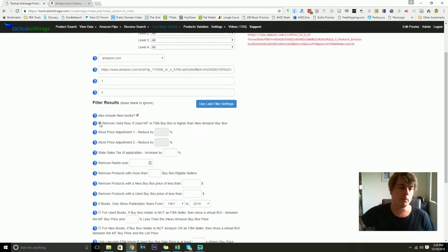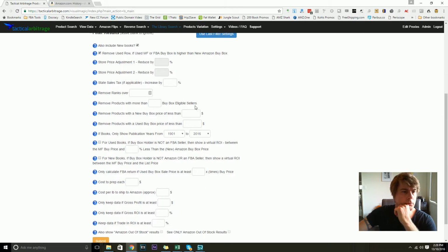I've been told by some booksellers that they like to see the data anyway, so that they can decide whether or not maybe Amazon goes out of stock of the new book enough to warrant analyzing that particular data, but at any rate, I'll tick those two. The rest of them I'll leave fairly blank. I'm going to come back after running a scan and tell you about this filter and this filter.